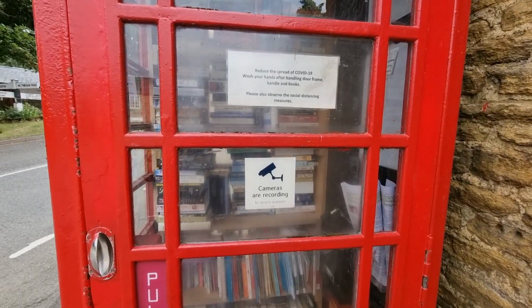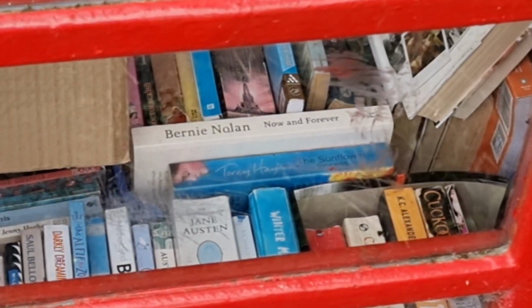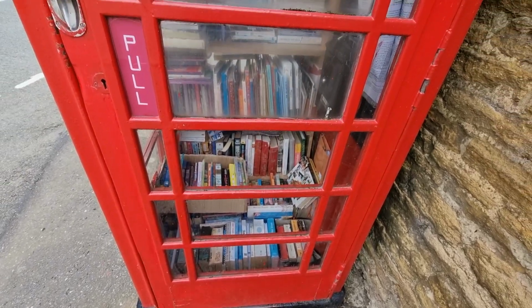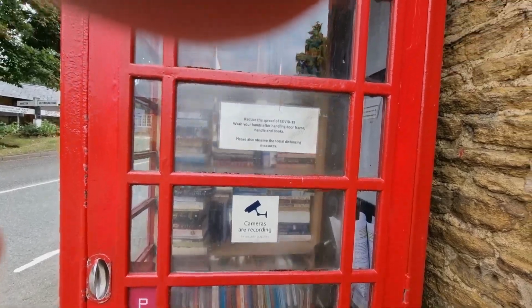With the advent of cheap pay-as-you-go mobiles, the phone box slowly died a death as a communications medium. But the red phone box is still considered a very British icon the world over. And any that do survive are often converted to other uses such as micro-libraries or defibrillators. This one's both.